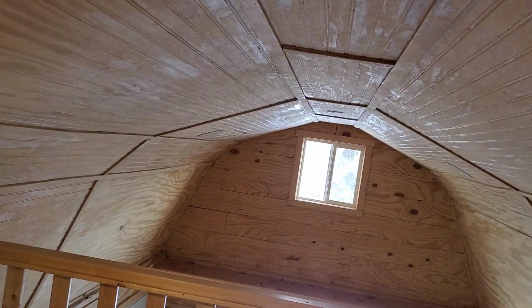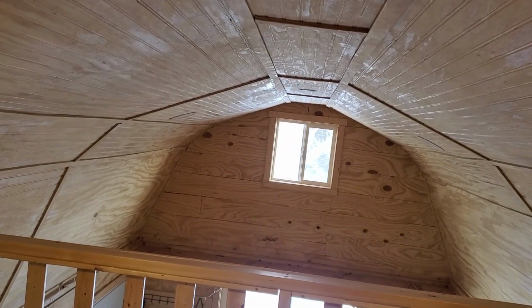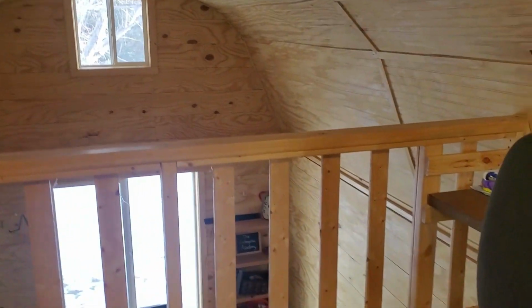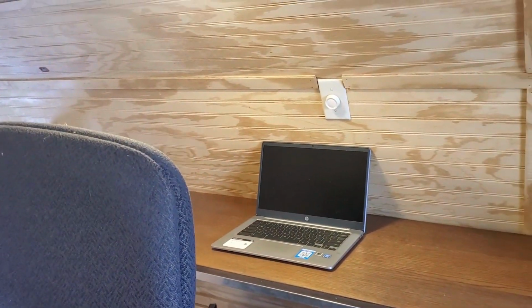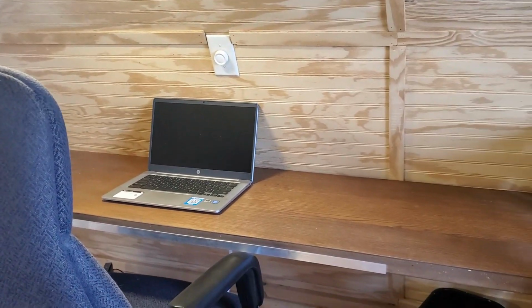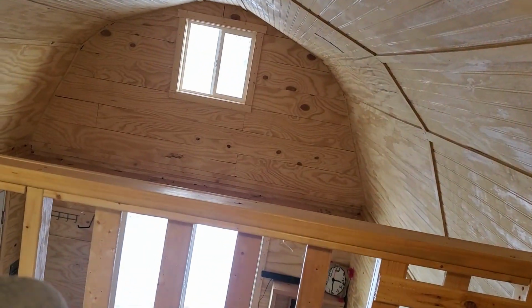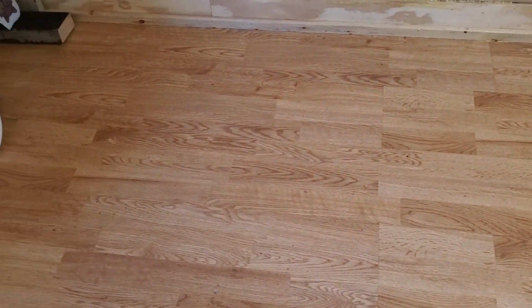The ceiling's about 5.5 feet, I think, up here at the peak. So you have to bend over. Kids don't have any problem, but taller people gotta bend over. Usually we're sitting up here. There's this workspace, desk, dimmer lights on all of these LED lights. And the floor, that was used wood flooring. Got a good price on that. Same up here as down below.